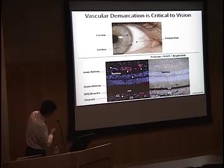So this is some immunofluorescence of the retina where perlecan stains blood vessels red and DAPI stains nuclei blue. And you can see that the outer retina is avascular, and that the avascular outer retina is separated from the highly vascularized choroid by the RPE Bruch's membrane complex.